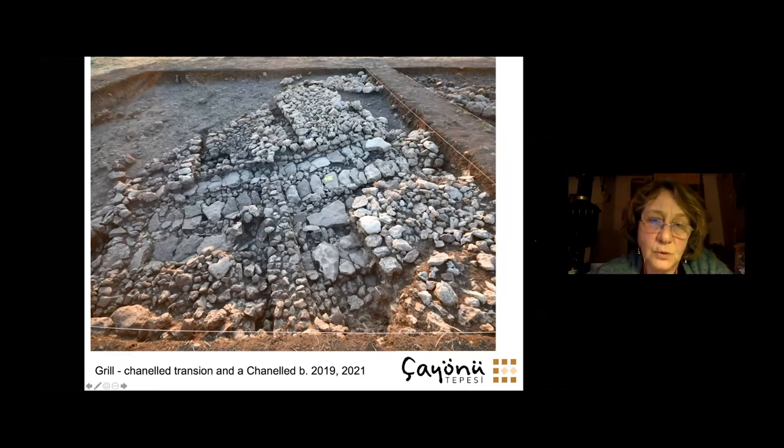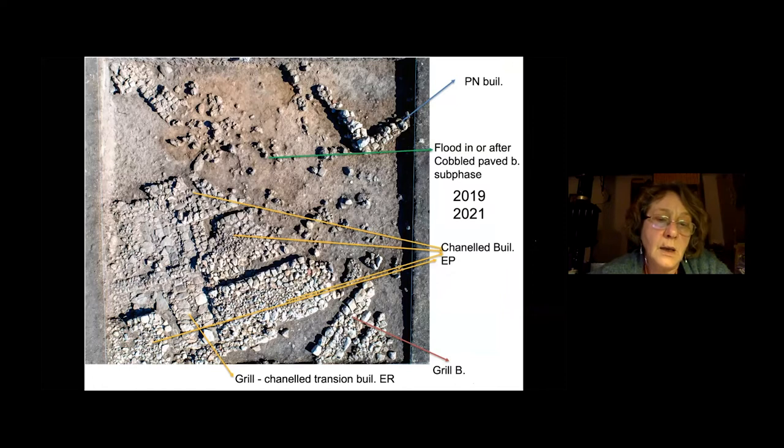And the space between them had been nicely closed by capstones, so you have a kind of platform. And on that one, we have the typical platform of the channeled building. This and that and that. So maybe here you may see better. These are the earlier buildings with this transition one, and this is the channeled house building, and this is the grill. And this continues here. Next year, we are going to open its continuation, so we think that we are going to understand more about the building plan.